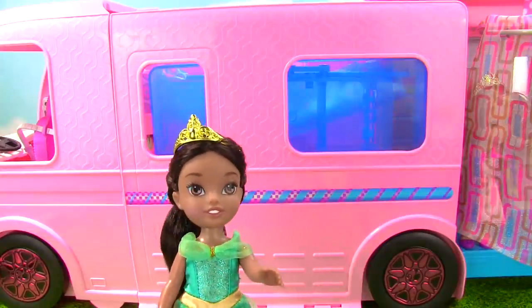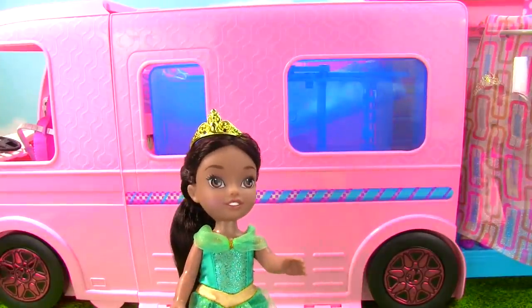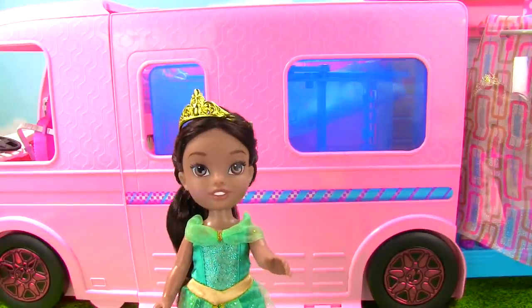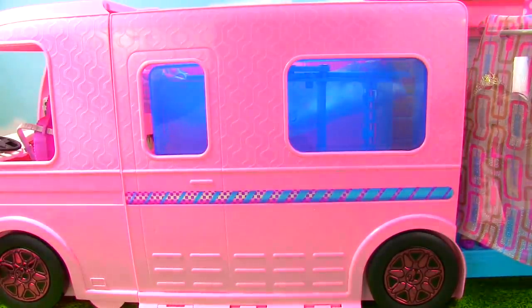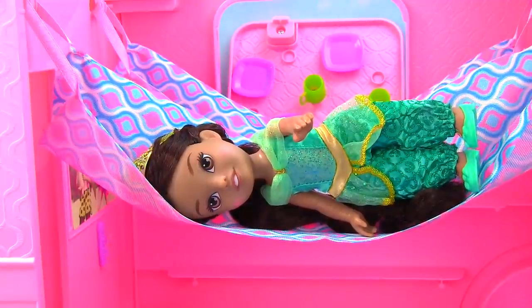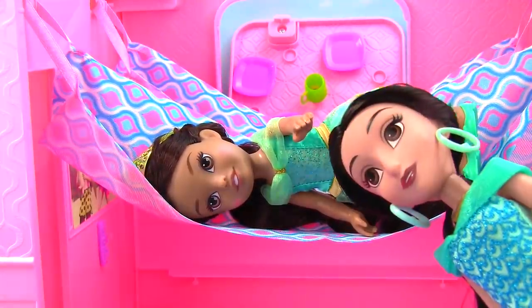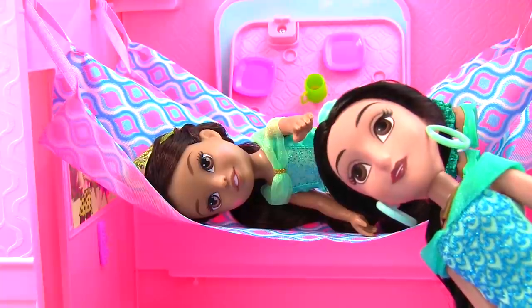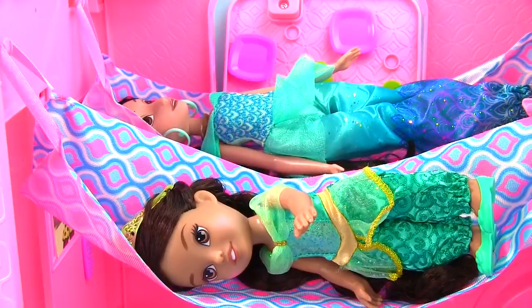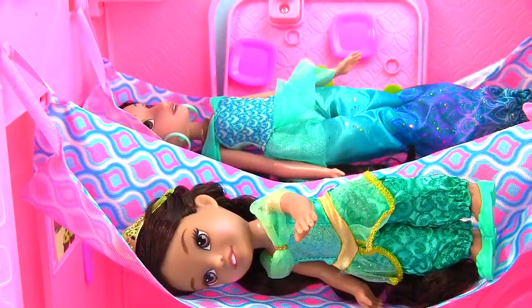Okay guys, so this is the very, very best part. I'm going to show you our hammock beds and our pool. Are you ready? Here we go. Ta-da! It's so comfortable in our hammocks. It sure does look comfortable, little Jasmine. Do you mind if I join you? No, Mommy, come join me. Ah, I could sleep here all day.